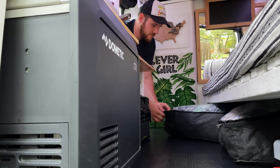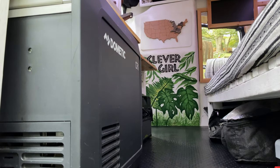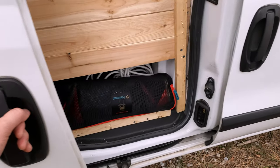We also have room for an extra storage bag, our grill, outdoor table and chairs, and tire chains. The space is also accessible from the passenger side door.